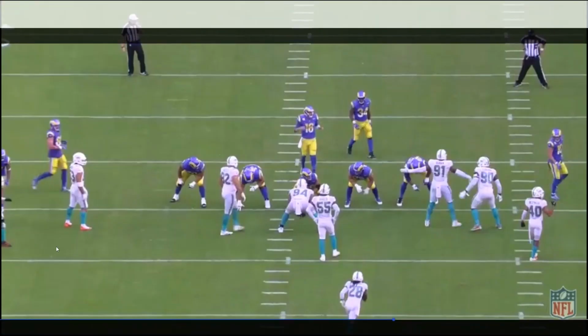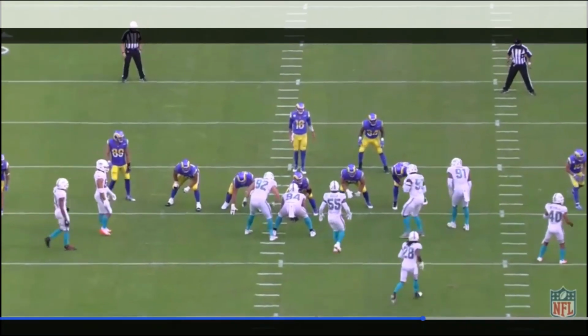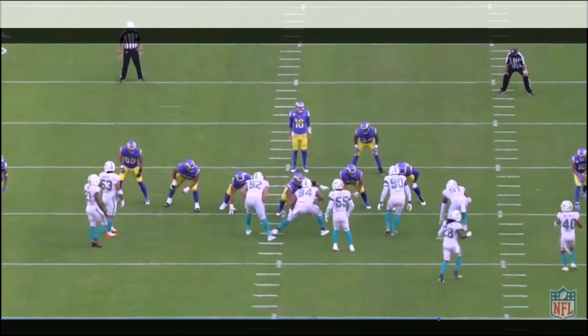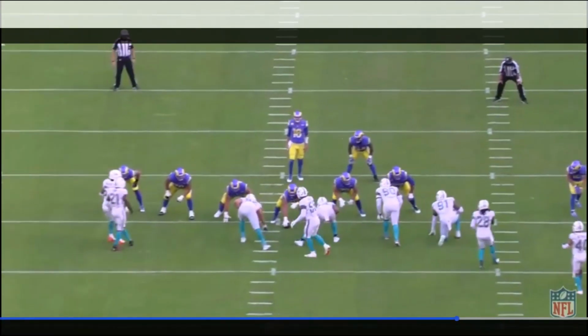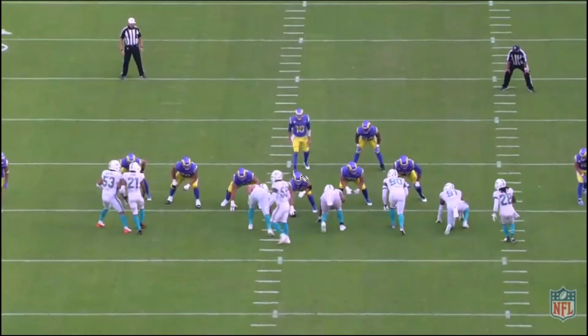Now, how does he do against called protections? Well, we get to watch it right here. And the Rams are in 11 personnel again, which is what they usually do. And they're calling a protection right here, which is they're sliding the protection. We're going to stop it, and I'm going to show you what is about to happen. Okay? You have 1, 2, 3, 4 blockers, right? 1, 2, 3, 4, 5, 6 potential rushers. So naturally what they're going to do is call a slide protection.